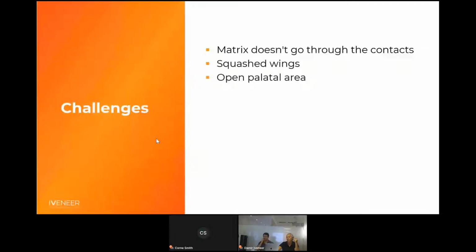When there is an open palatal area, if you put the matrix and you take a look from behind and you see that the palatal area is open, you should close it. Closing the open palatal area is quite fast. You don't need to order an index from the technician. I usually use a so-called freehand palatal shell. There are several ways to close the palatal area.